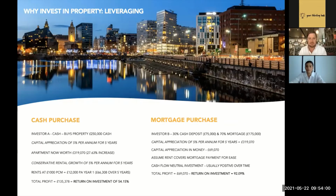So assuming the same capital growth, 5% per annum for 5 years, your property increases to 319,000, the same as the other investment, which is a £69,000 capital appreciation. Now assume the yield, your rent, covers your mortgage payments. So let's say the rent is 4% of property value per annum, and the mortgage interest rate is 4%. Now that's not necessarily realistic because your rent's usually higher than 4% and your mortgage rate's usually lower, which would result in a cash flow positive investment whereby you have surplus money every month after you've paid your mortgage costs.